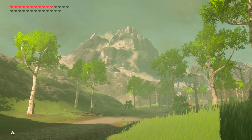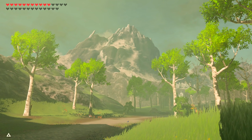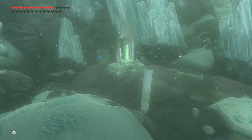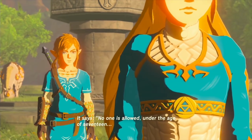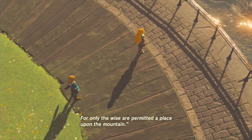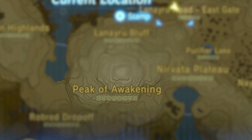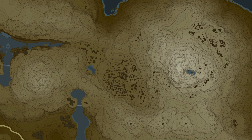I believe that the road connecting Kakariko to the mountain was built into a promenade solely because of Mount Lanayru. It's obvious that this mountain was sacred, as it held one of the 3 springs, and only those who are 17 or older may enter the mountain. This is because others lack the requisite wisdom to be there. There's even a mountain nearby that is called the Peak of Awakening. And the thing about Lanayru Road is that it's the only pathway that leads to Mount Lanayru.